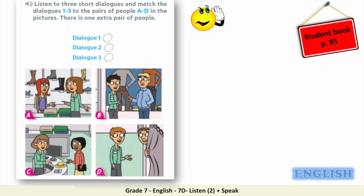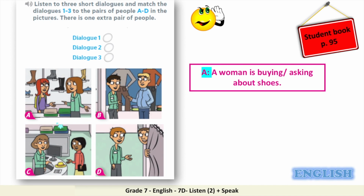In your student book, page 95, look at the four pictures and try to describe them. Don't forget, dear students, that when we describe a picture, we use the present progressive. For example, in picture A, a woman is buying or asking about shoes. Now pause the video, write down the answers in your notebook, and come back when you are done.